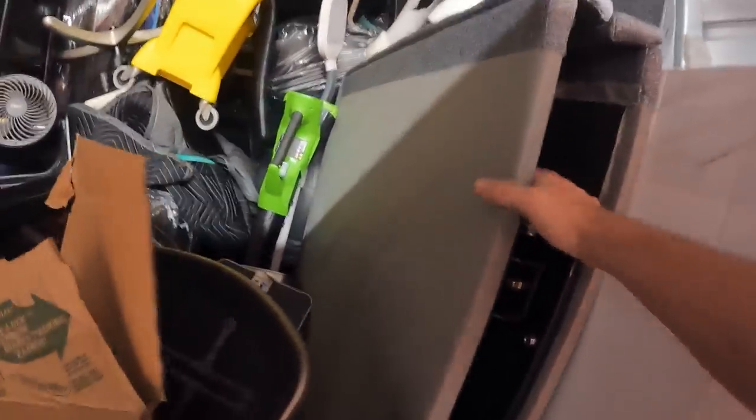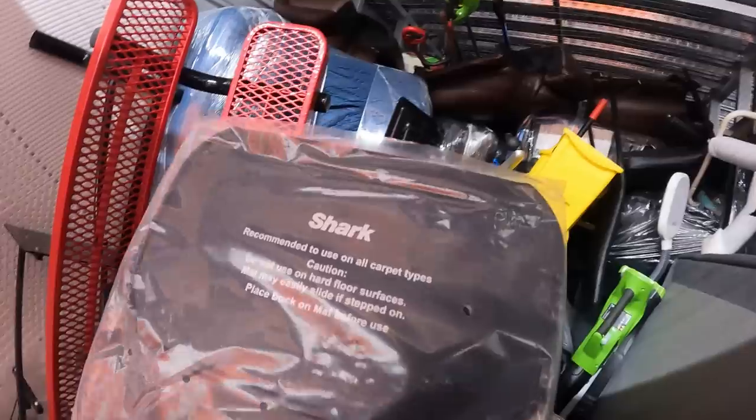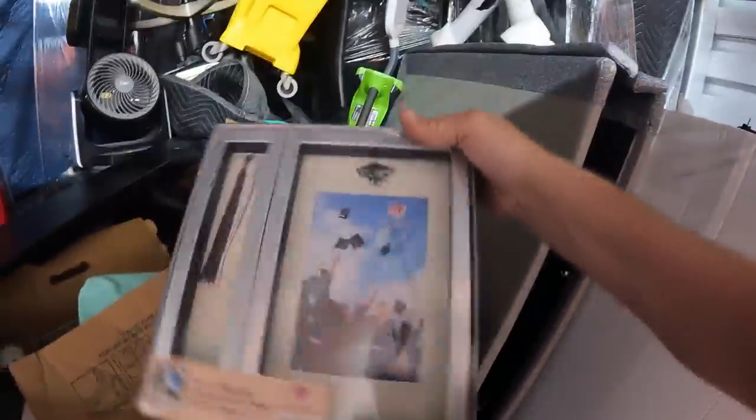This, I don't know what this is. It's got hinges right here. Is it some kind of bed platform? Not really sure. Okay, there's a personal picture there. I don't want to show that. Something that went with a Shark vacuum or whatever. Here's another brand new picture frame, a graduation one. Here's another new, what is this, picture?